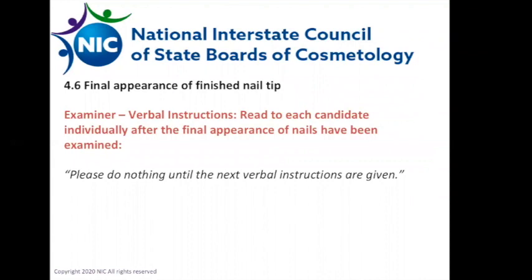They're going to run their finger across. Is it blended so that they don't still feel the ridge there? Is it over blended so that the tip has been disintegrated? They're going to make a good assessment, just like you would if you were to break a nail and go into the salon and say, I broke a nail. Can I get a nail tip put on this finger? They're then going to turn that hand back toward your candidate, tell them, please do nothing until the next verbal instructions are given. They're going to step back and make their assessment.